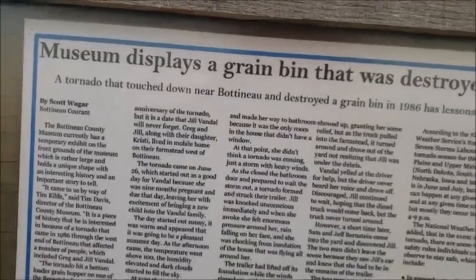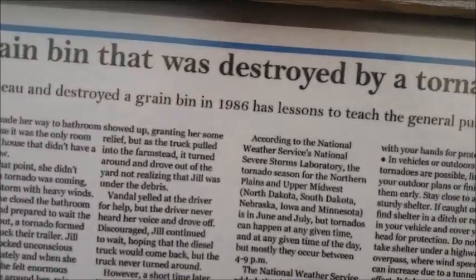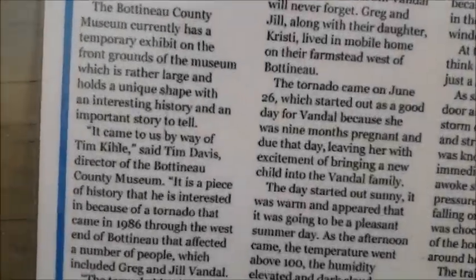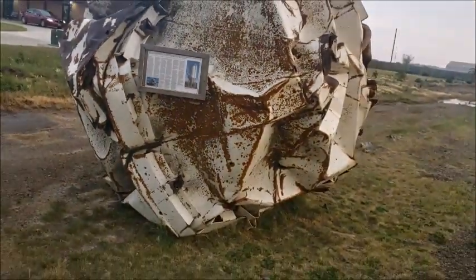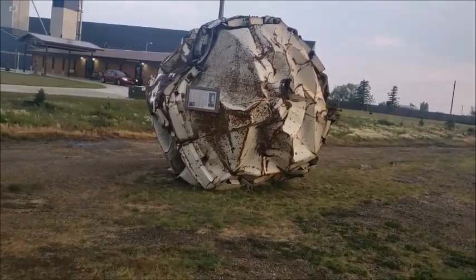Right, so this ball of metal was destroyed by a tornado. This is the ball of metal. This is what it used to look like. Big explanation there. Temporary exhibit, I guess. I don't know, it looks like it's probably been here a while. A tornado turned that long thing into this.